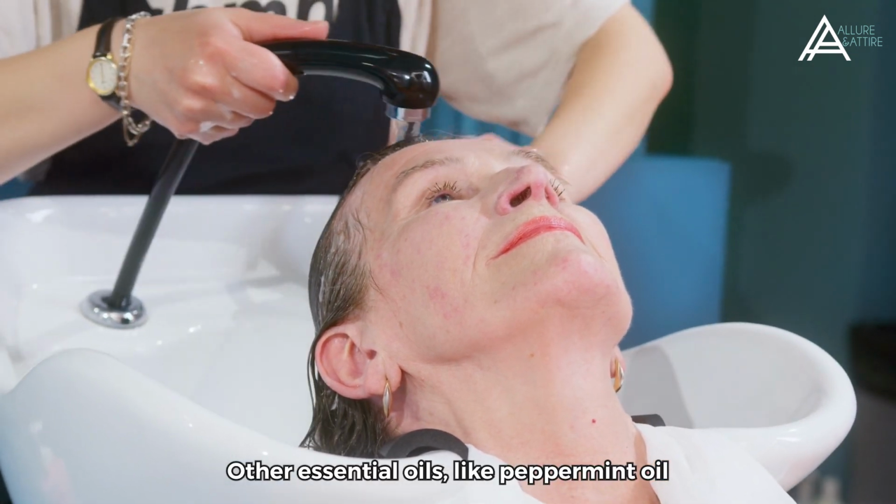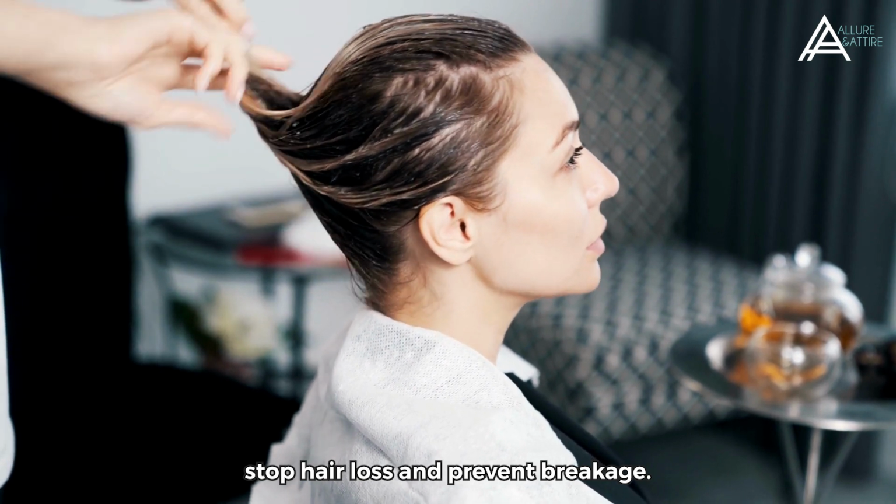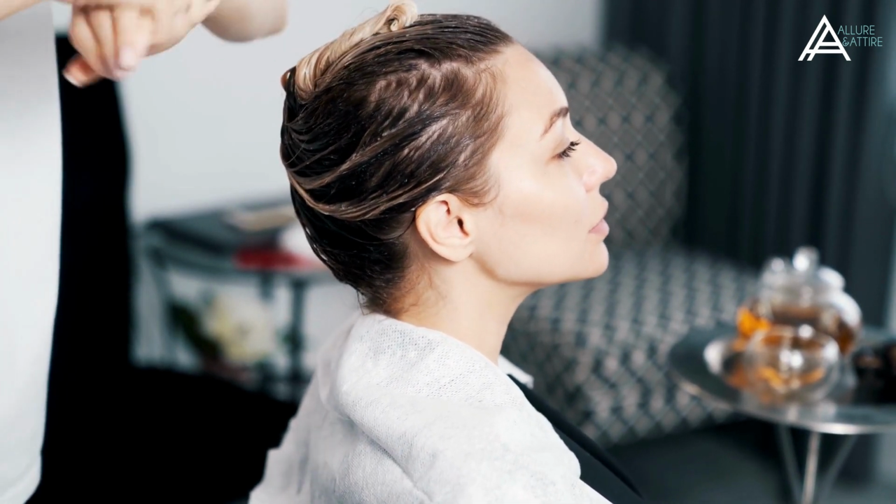Other essential oils like peppermint oil and lavender oil may also help stop hair loss and prevent breakage.